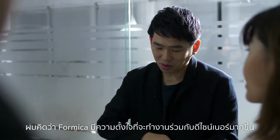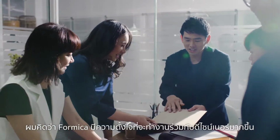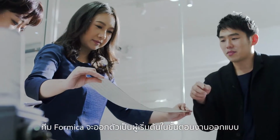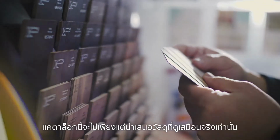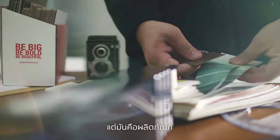I think Formica has the desire to work more and more with designers. By working with designers, they put themselves at the front of the process rather than being a supplier of material. They are involved with designers as partners in shaping a design. The catalog won't be just representing a real material anymore, but it will be its own product, its own material.